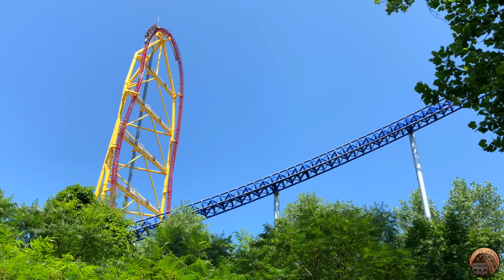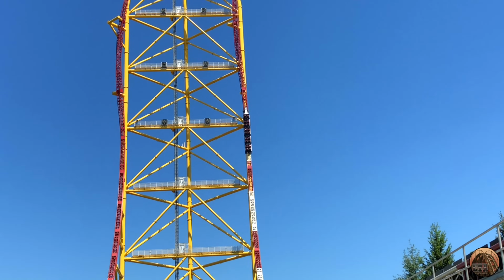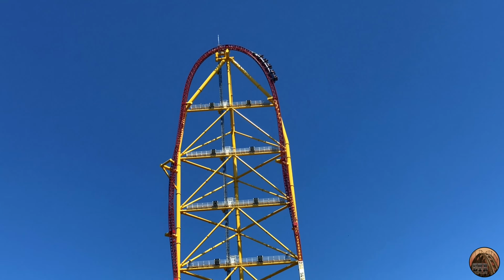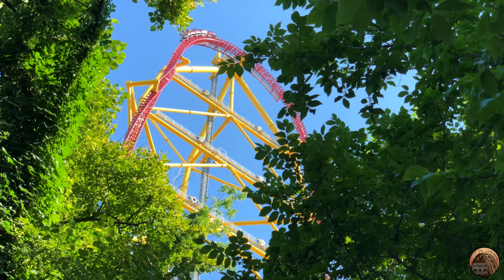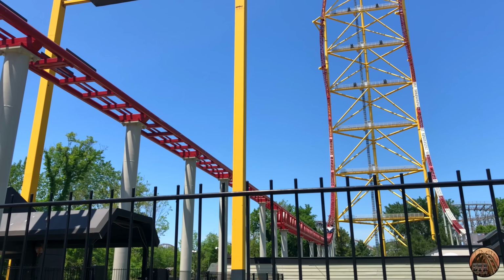This will conclude my review and analysis of Top Thrill Dragster at Cedar Point in Ohio. I didn't go into the specifics of how the launch system itself works, as there are already videos that perfectly explain that on YouTube. The goal of this video is to touch more on the operational side of the ride that most people are not familiar with.